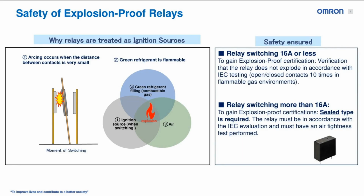What does that have to do with relays? That has to do with the ignition source that relays add to the equation. Being an ignition source, because they have some arcing that can occur between the contacts when they're breaking or making in operation. There can be some arcing where that electric current will jump from one contact to another contact, which can ignite the combination of a green refrigerant, which is semi-flammable, with the air and cause an explosion. So we need there to be a safe option for this transition to these types of refrigerants.